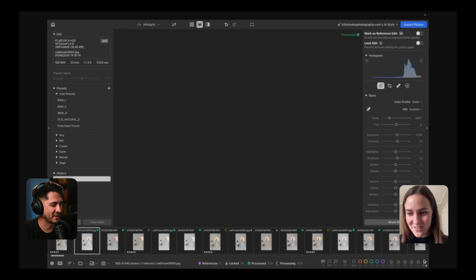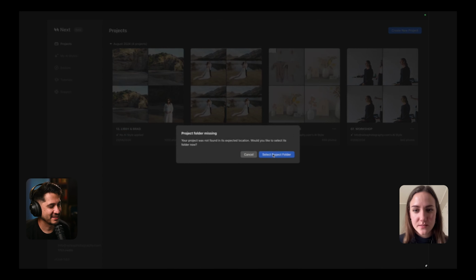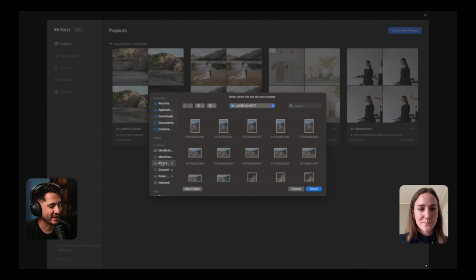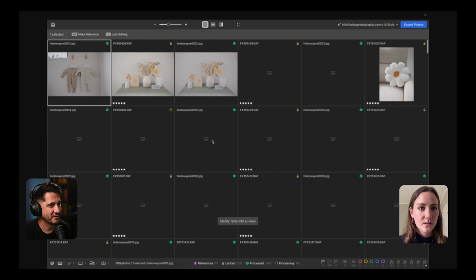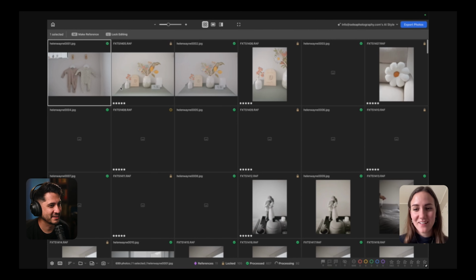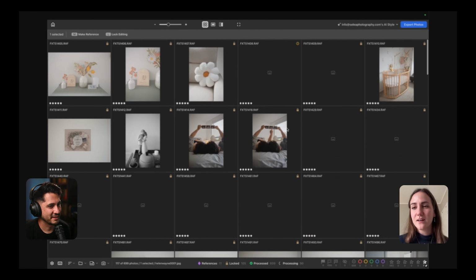What about the other project? Let's see. You can try this one. This was a select little folder. Maternity or like an announcement? Yeah, it's a maternity shoot in their home. Okay. Oh, nice. I like home shoots. They're always nice. So let's see. I definitely have some because I culled in here.